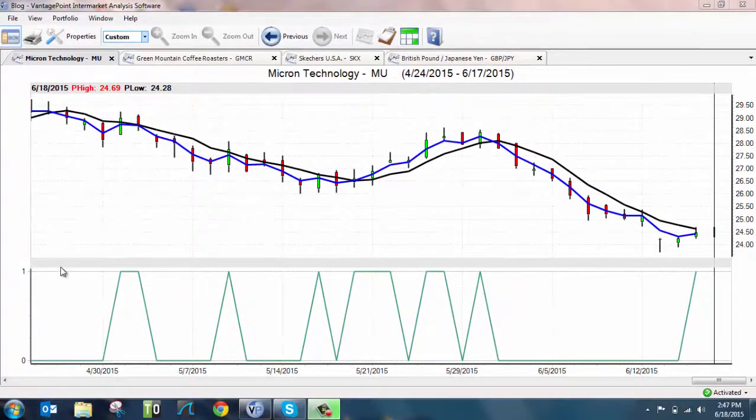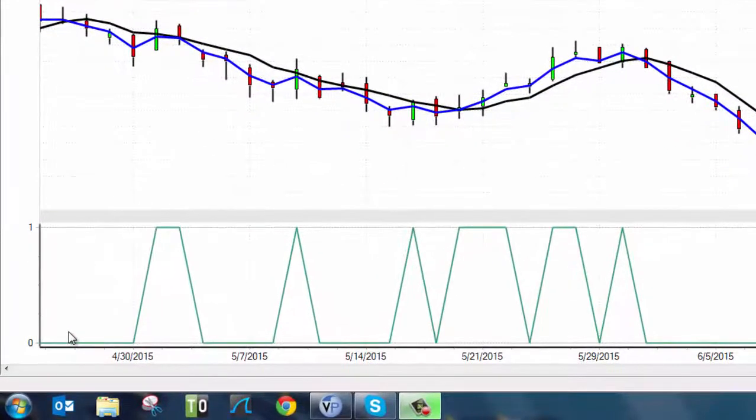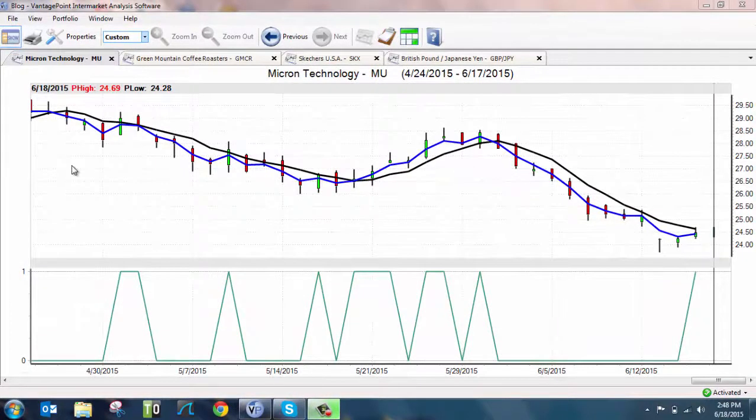Now, in addition, you also have a green line at the bottom. That's a predictive strength indicator, meaning if the average price of Micron is expected to be lower over the next couple of days, that's indicating a strong downtrend. Well, when it's down at zero, that's exactly what VantagePoint is saying. So when that blue line crosses below the black line and that trend is predicted to go down, and that neural index is saying zero, that's giving you an accuracy of up to 86% that this trend is going to go down. Now, by jumping into a position early, you can improve your timing and make more profits.